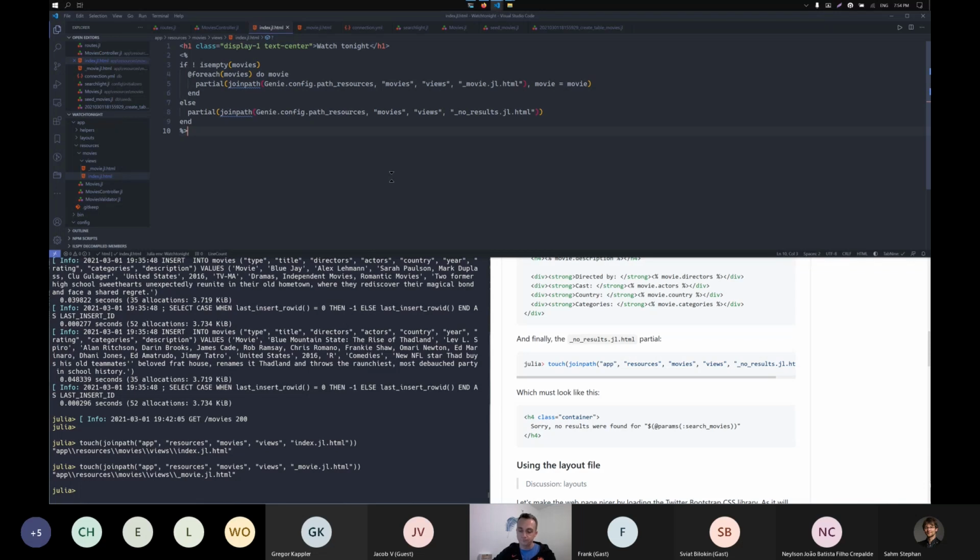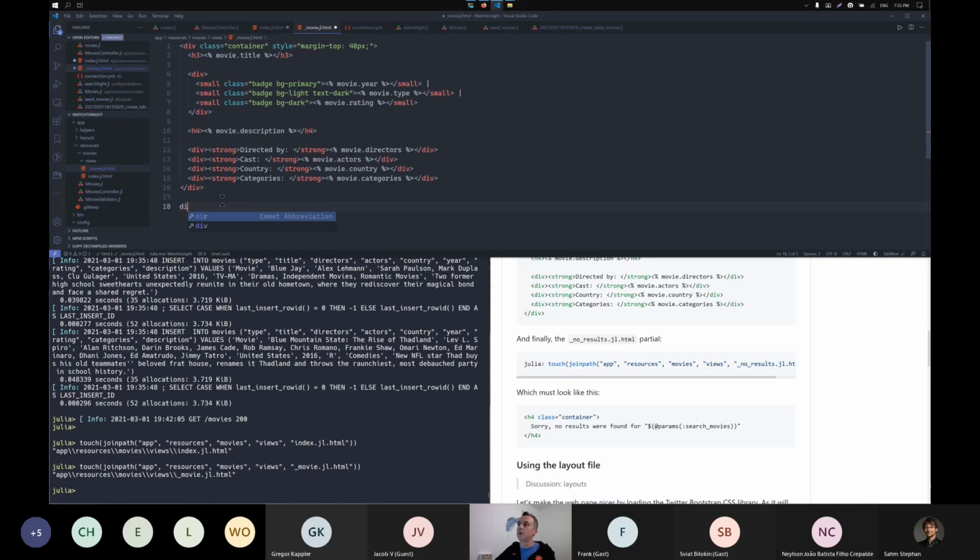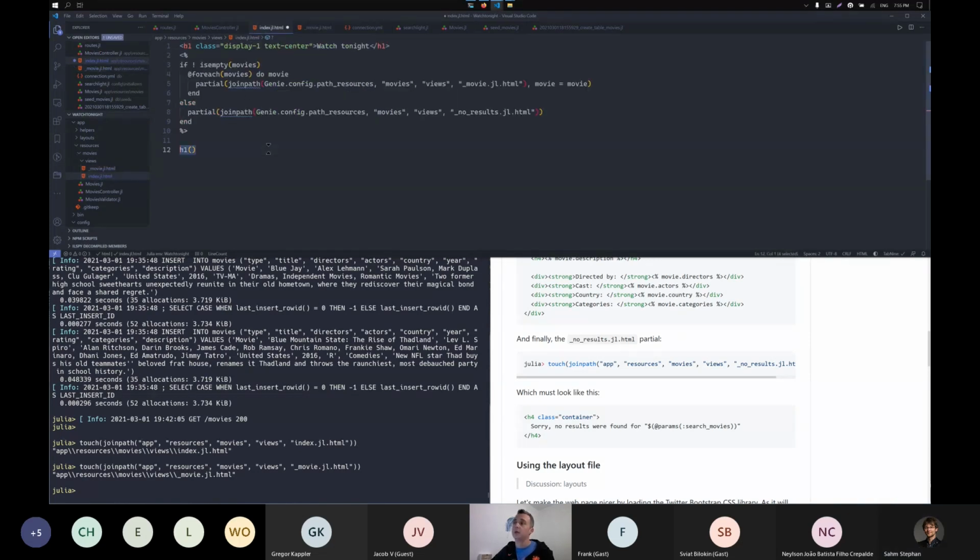So now what happens is that Genie's templates are compiled. This HTML-looking code is, upon the first request, converted into pure Julia code, which generates the corresponding HTML output. For example, this H1 would be turned into the Julia counterpart of this function, right? Like an H1 Julia function. Or this div would be turned into a div function, which inside would contain an H3 function. Does it make sense? Yes. So all the HTML code is converted into pure Julia code, which can be compiled and pre-compiled, and it has very high performance.